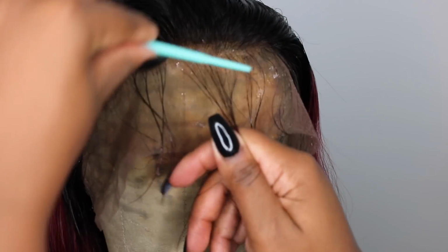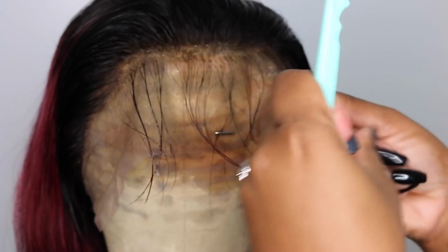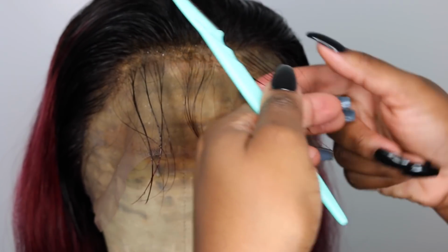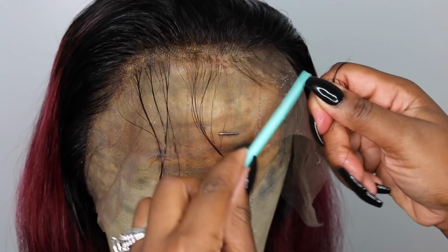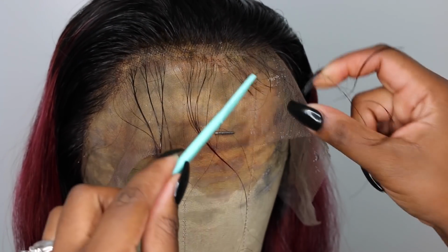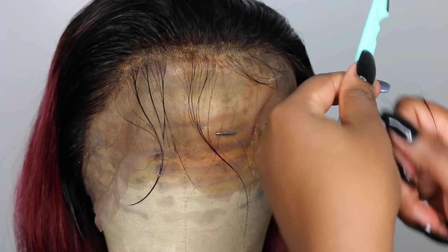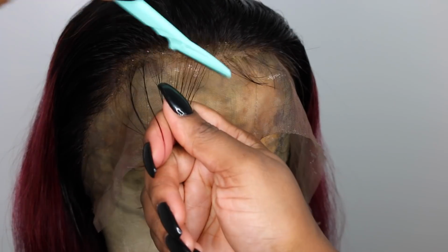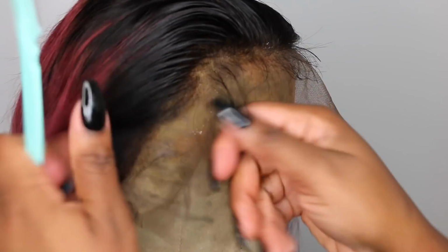I always find that when customizing my hairline, it always works so much easier when the hair is wet. So I did spray it down a little bit. By the time that this is all done, it'll be dry back again in no time. And all I'm doing is I'm taking small sections of the hair and cutting each section as short as I want it for baby hair. I would say maybe about 1/4 inch, sometimes a little bit shorter, sometimes a little bit longer. It literally just depends on the day.